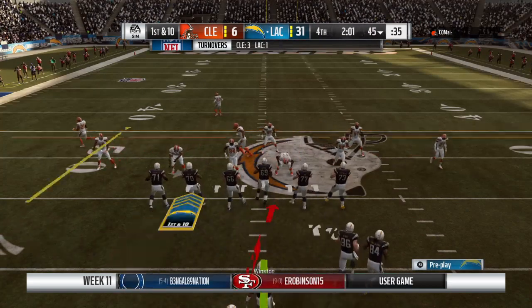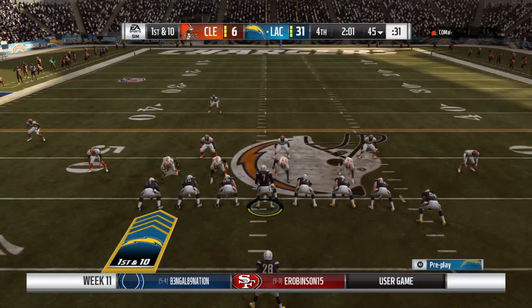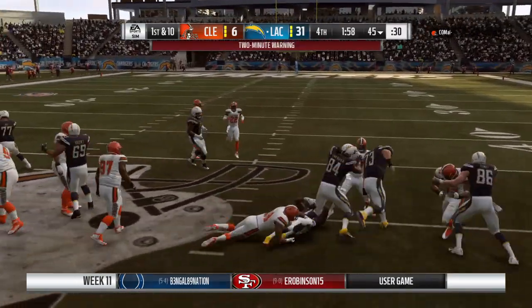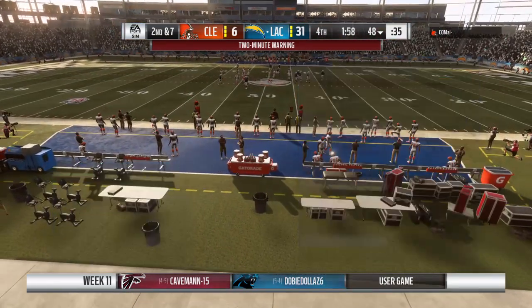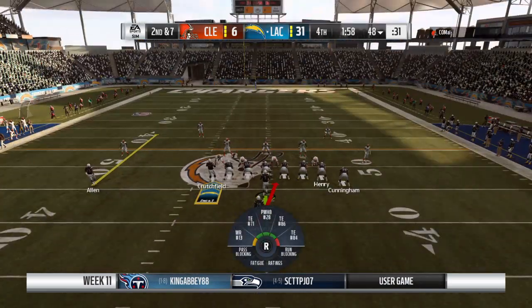Well, this defensive pressure has been constant all game long. The pass rush, the coverage, they've all been excellent. And now they'll tack on an interception here as this one continues to slip just further and further out of hand. Time for a break. We'll come back and wrap up garbage time after this.